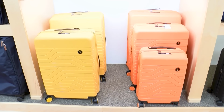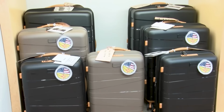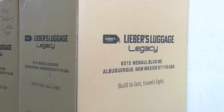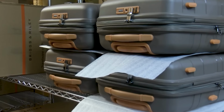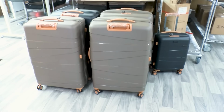But there's another brand that Lieber sells that you may not be as familiar with, but its quality is just as incredible. It's called the Lieber's Legacy line. Our bag that we make, the Legacy line, is a polypropylene bag. It's a multi-wheel spinner. It's got the pseudo-suitor. It's an amazing bag. And what's perhaps the coolest part? The Lieber's Legacy bag is built right in their very own Luggage Lab. A lot went into creating the Lieber's Legacy bag, from the design to the colors to the structure. But the core of the design was you, the customer.